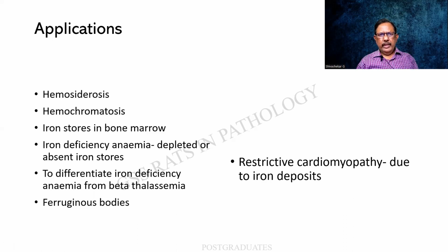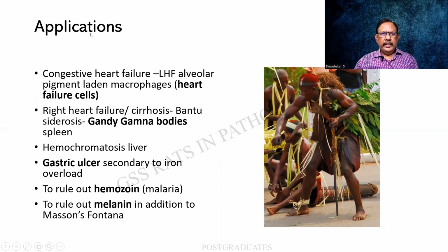Ferruginous body in the sputum. Restrictive cardiomyopathy due to iron deposits. I shall show you a picture of it later. Let us continue with the applications. Congestive cardiac failure. It can either be a left heart failure or a right heart failure.